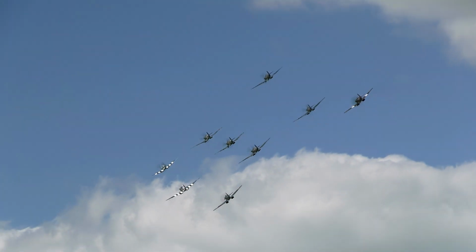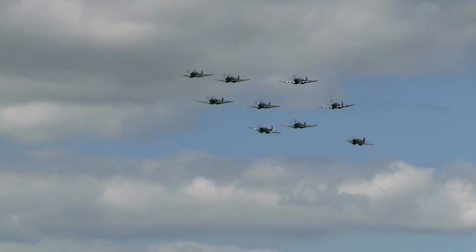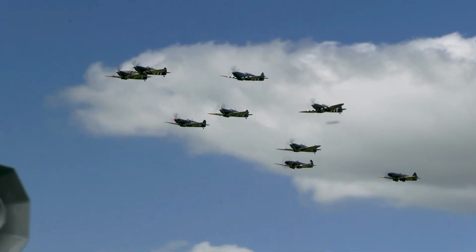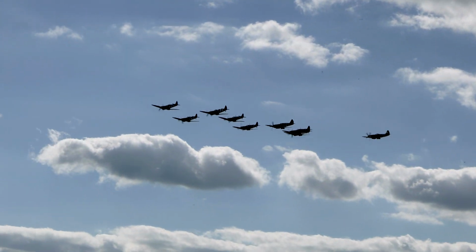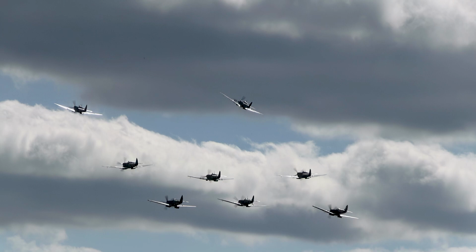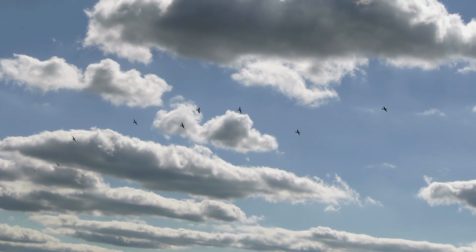Some fabulous flying there, but you've got to appreciate that the gentlemen at the back of the formation have got a much more difficult job than at the front. If anybody at the front of the formation so much as touches... it is very well choreographed, I can assure you.